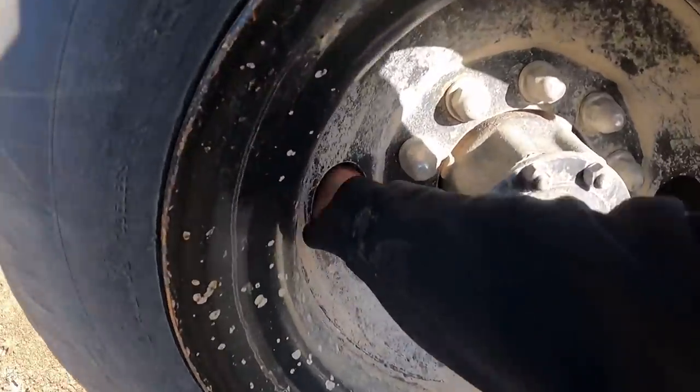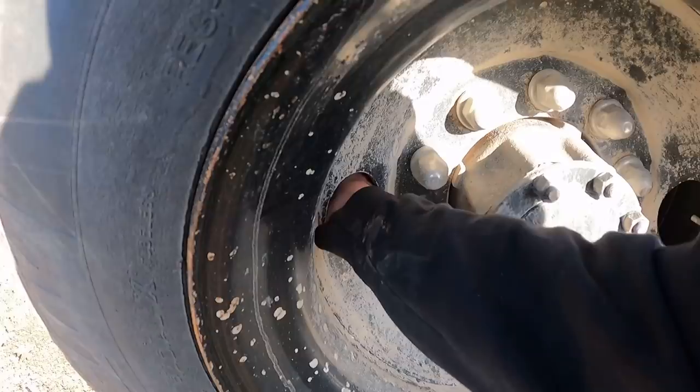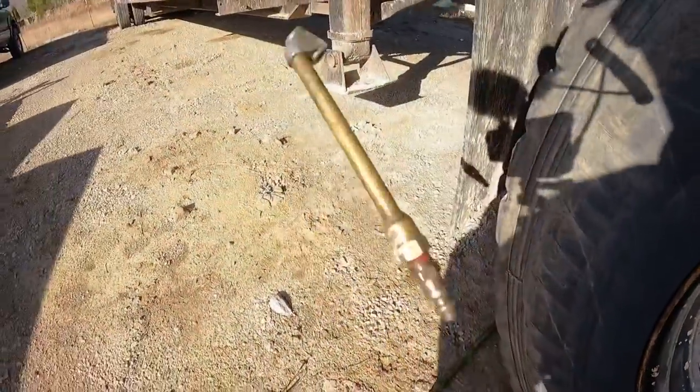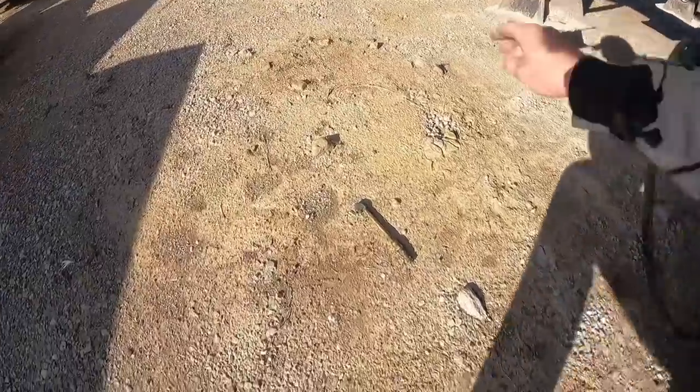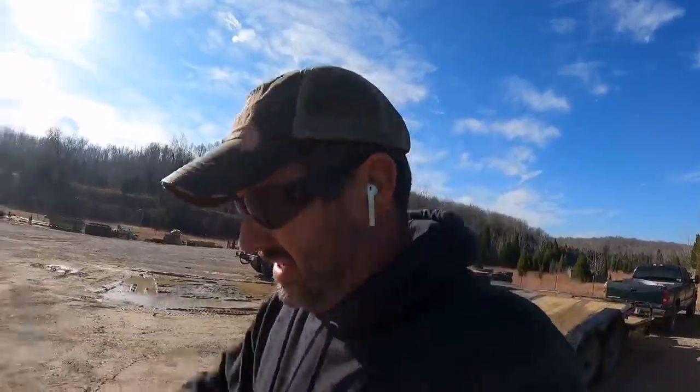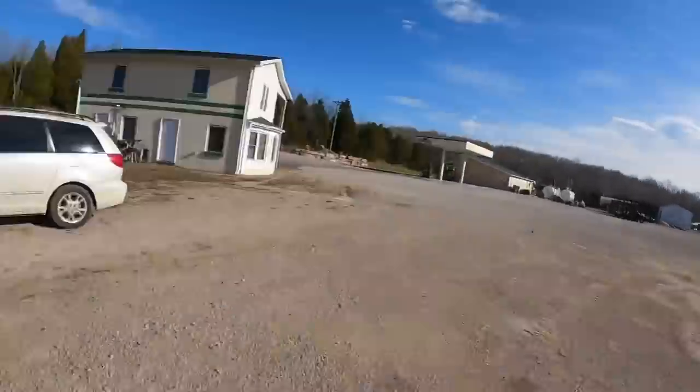Get our valve cap cover back on, put that back in the toolbox so we don't lose it. Let's go roll our hose up, hit the road.